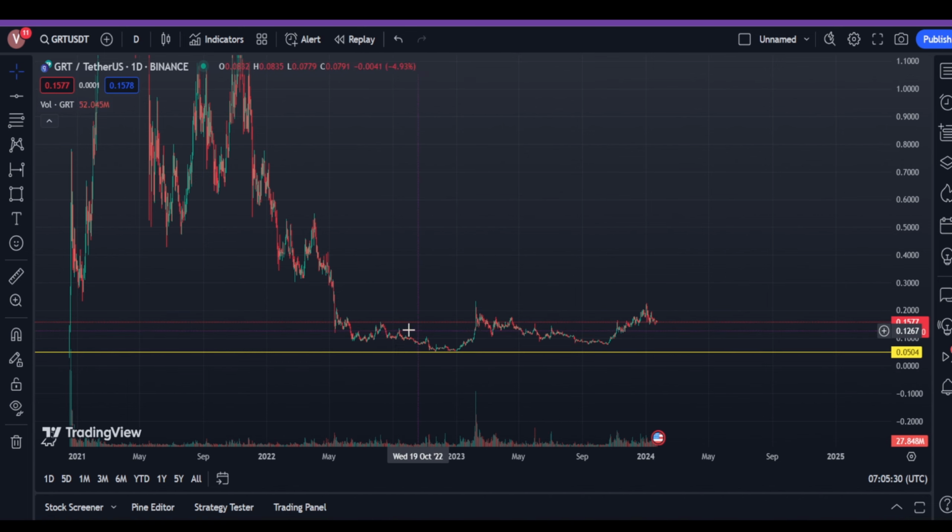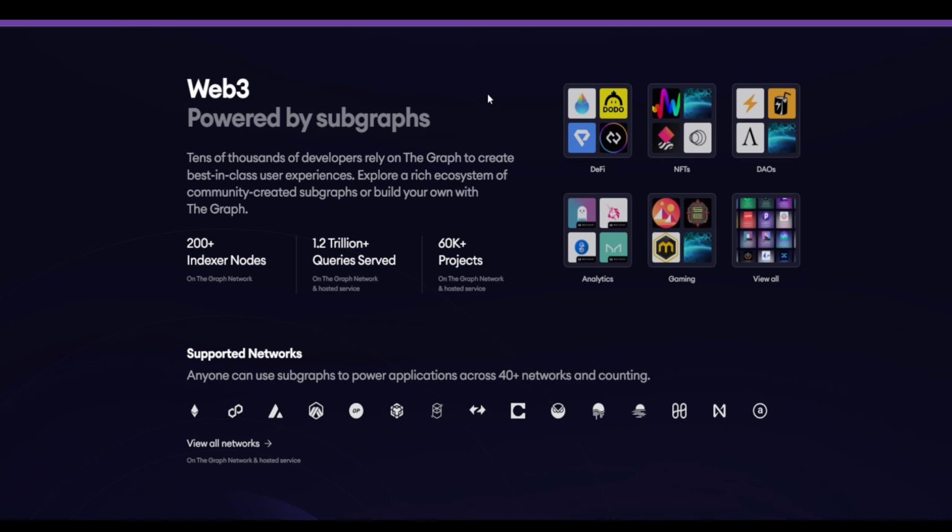2022 was a period of minimal price activity due to the massive decline in the value of various major tokens. So this includes Bitcoin. So let's move on and go through the ecosystem. As you can see, the ecosystem currently has over 200 nodes, which is a substantial number.